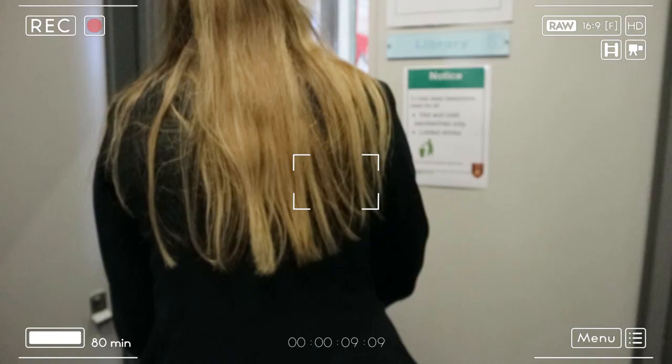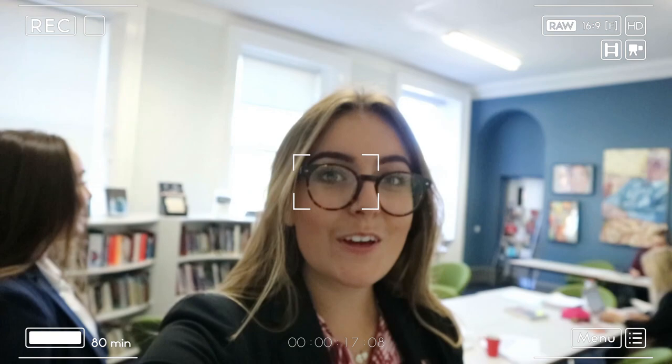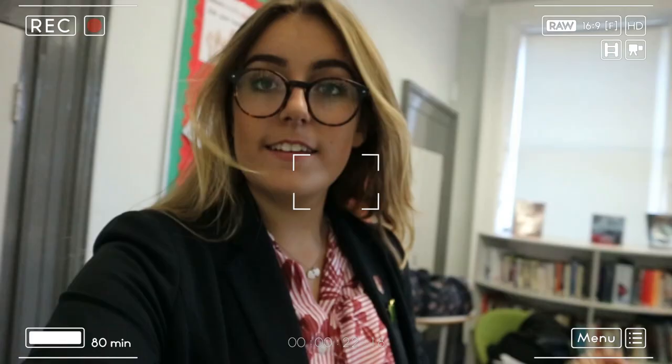So this is one of the library / quiet workrooms. It's quite quiet in here too. Again, lots of work going on. So this is one of our workrooms / libraries. We have lots of textbooks and reference books that we can have access to here.